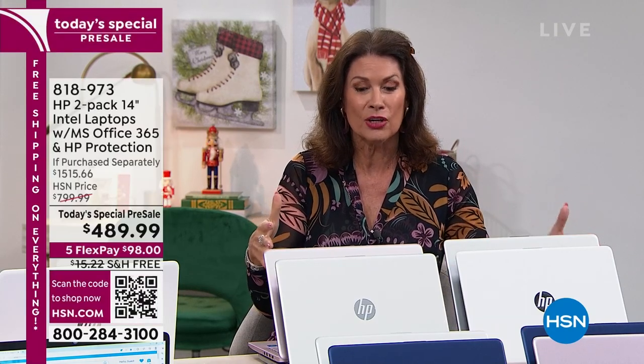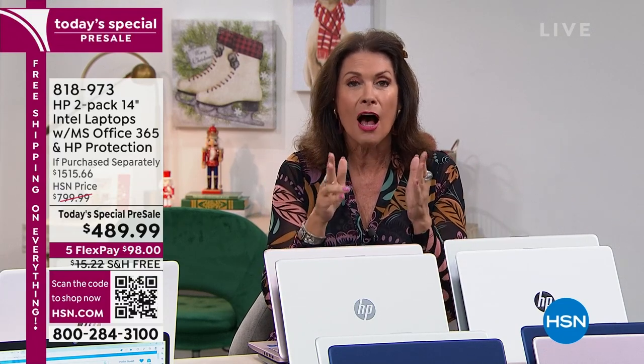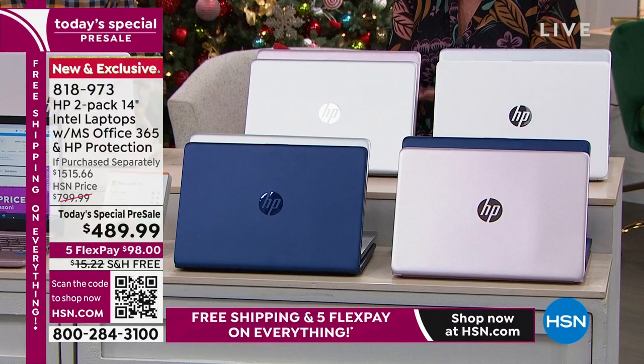But that is just the beginning of what we're doing here. You are getting two of your 14-inch HP laptops, two of them, and on top of that, we're including Microsoft Office 365. Frankly, I can't even believe we're doing that. It's a $50 value that we usually say, do you want it with the Office? It's an extra $50. We're including it. And then we're including something we've never included.